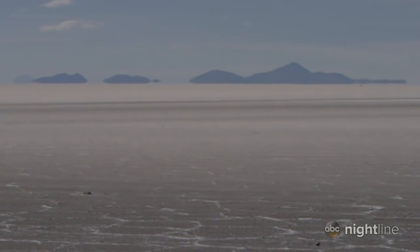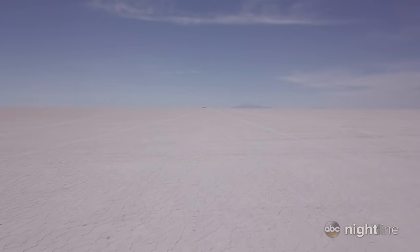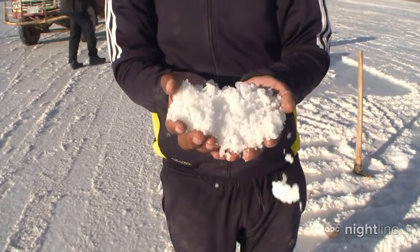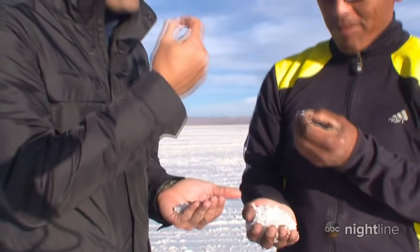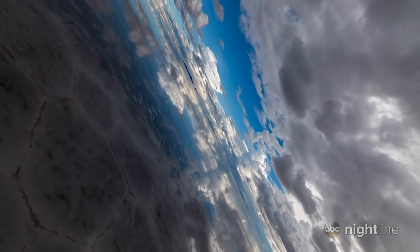We are in Bolivia, near the crest of the Andes, at the largest salt flat in the world. It looks like a snow-covered wonderland. But these crystals leave a bitter taste. Esto es puro sal, 100% salt. Uno, dos, y... That's salty. Add some water to this setting and watch heaven meet earth.